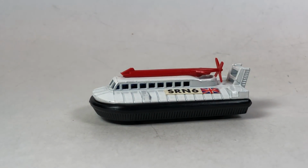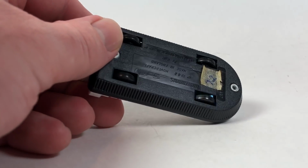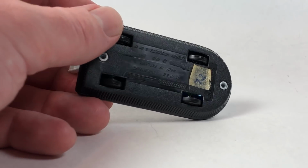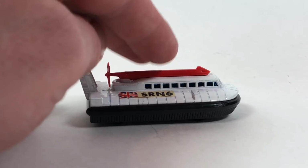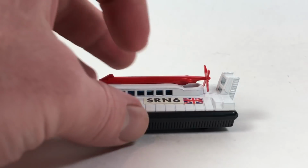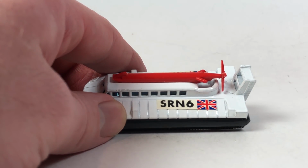And then lastly, the last model we are going to take a look at today is this one right here, the SRN6 Hovercraft. Now, Matchbox has put out a couple of different hovercrafts. This one in particular, this should be made in England. Yeah, made in England, 1972 copyright date. Matchbox Superfast. This was number 72 in the lineup. This particular one was available from 1972 to 78. It was the only livery that it came out in, I guess, was with this sticker. I don't think they ever changed the sticker. Well, yeah, 72 to 78, so it was always a sticker.